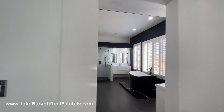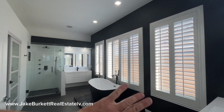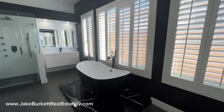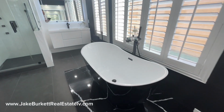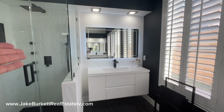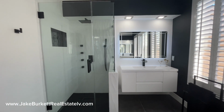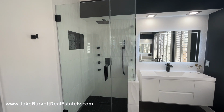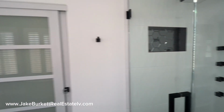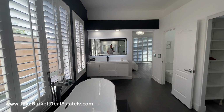And here's our bathroom retreat. We got this beautiful freestanding soaking tub. Again, lots of windows, shutters coming in so you can make it private. Got a nice pop of color or accent wall color. It's dark, so maybe we don't call it a pop of color. Two separate sink areas. Got a nice walk-in shower right here. Little place to hang your towel there on the wall too. It's always important. Keep those towels off the floor. And there's our second sink in the room.